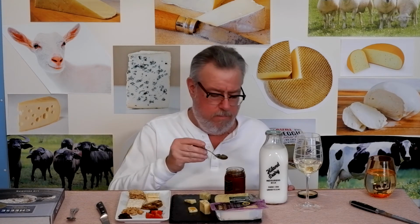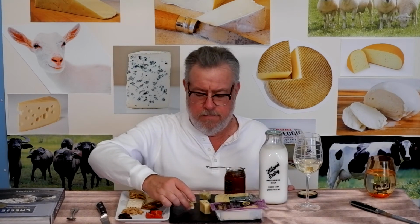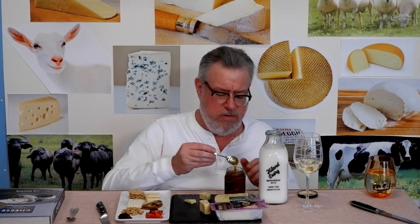Let's do that again. Good cheese notes, just kind of inside a cloud of sweetness from the honey. Every once in a while there's a little caraway pop, which I like. That's crazy. I didn't know it would be so good.